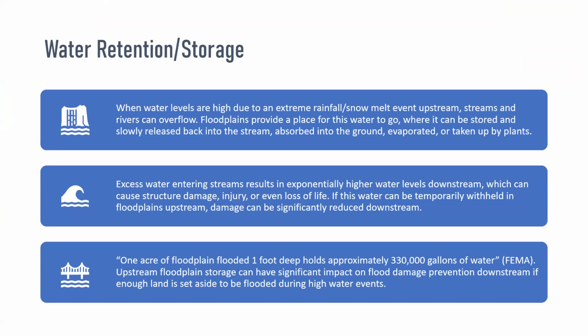Excess water entering streams results in exponentially higher water levels downstream, which can cause structure damage, injury, or even loss of life. If this water can even temporarily be withheld in floodplains upstream to be released slowly once the threat has passed, damage can be significantly reduced downstream.